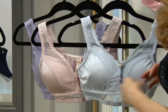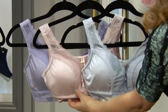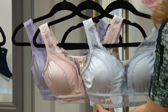Then we have our nude pastels, where you get a gorgeous lilac. You've got the pinky shade, which is the one that I've got on, but you're not going to see that because I'm not going to flash that. And then you've got this very lovely powder blue.